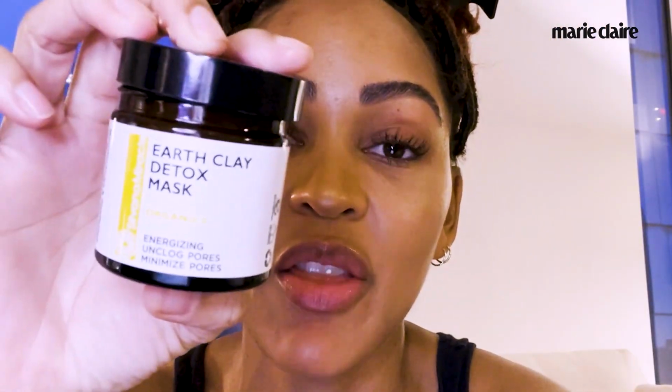Now, I am going to face mask and chill with you while I answer some beauty questions. First thing that I'm going to do is sip my chamomile tea. And I'm gonna start by putting on this mask, which is an Earth Clay Detox Mask. Now, this is by Sylvana Skincare, and this face mask I really love because it's energizing, it unclogs your pores, it tightens your pores, it gets out dirt and oil and all that good stuff, so I'm excited to use it.